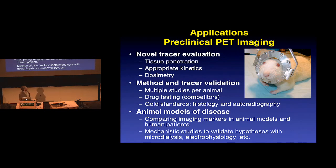This particular one's interesting. That rat is wearing a PET scanner. That's a device called the Rat Cap. It was developed at Brookhaven National Labs. We're collaborating with them. We have that now at our facility. It's actually something that you mount on the rat's head. You have it cantilevered so that the rat doesn't have a heavy head, and you can study the rats awake.